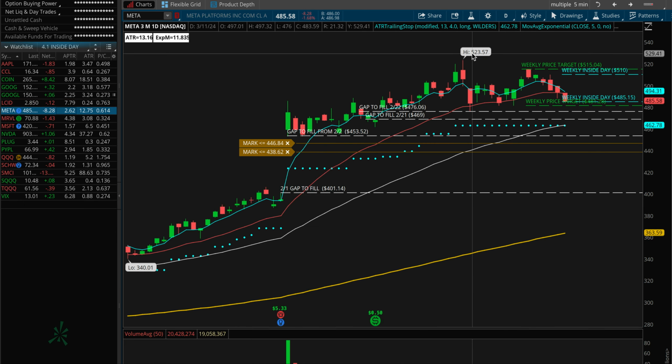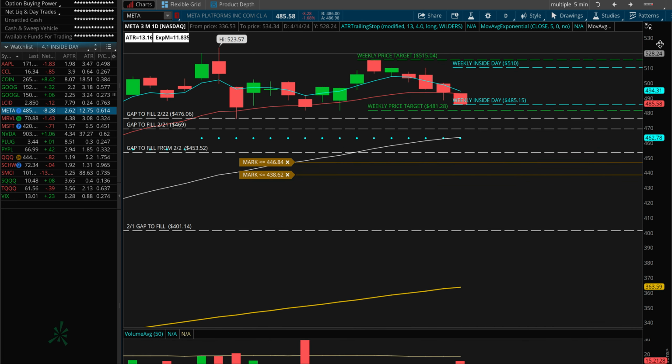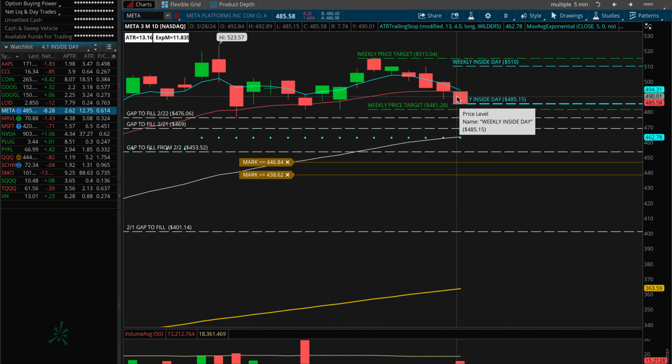So Meta is an inside week. This is a weekly target and not a daily target. That's something to be mindful of, right? So the weekly trigger is at $510. If we break $510, then the target is 515.04. To the downside, if we break 485.15, then the target is 481.28.